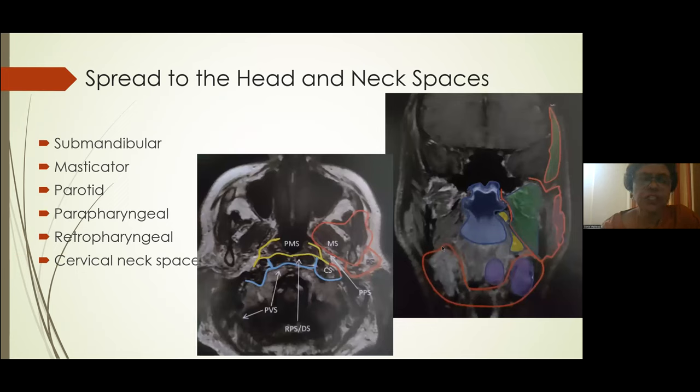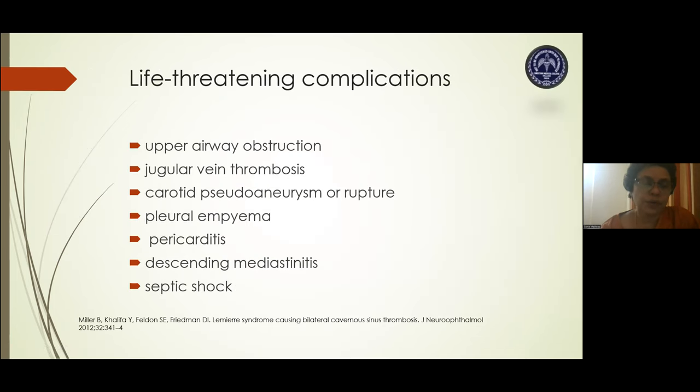If these infections are not treated appropriately, they could extend to involve the facial planes, leading to suppuration and collection of pus in these spaces, which are around the head and neck region, which are actually potential spaces. Further progression could lead to life-threatening complications like upper airway obstruction, jugular vein thrombosis, carotid pseudoaneurysm or rupture, pleural empyema, descending mediastinitis, or septic shock.